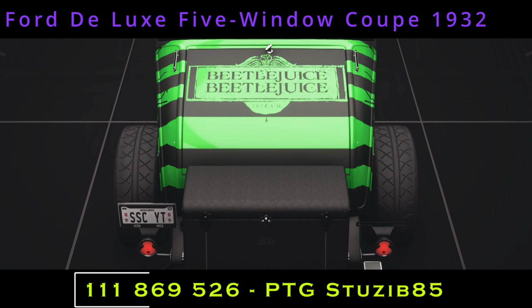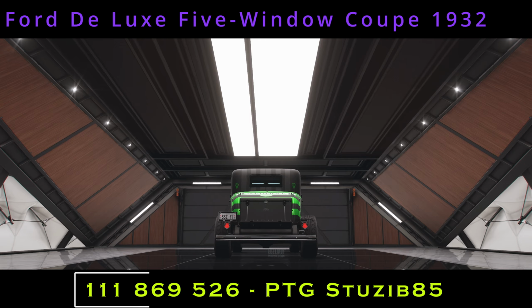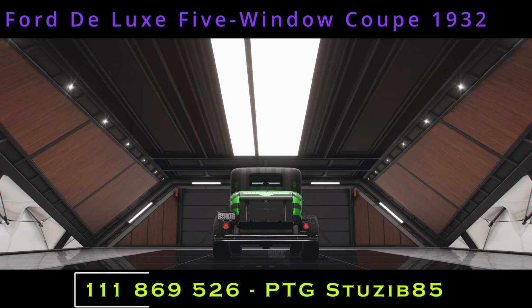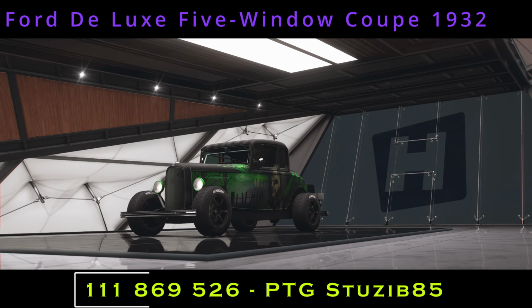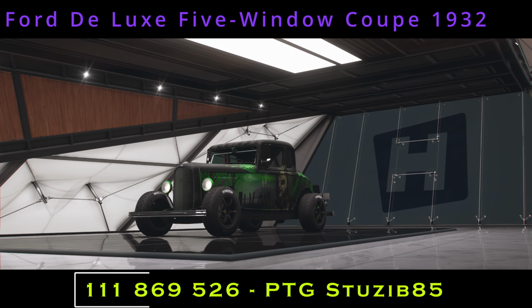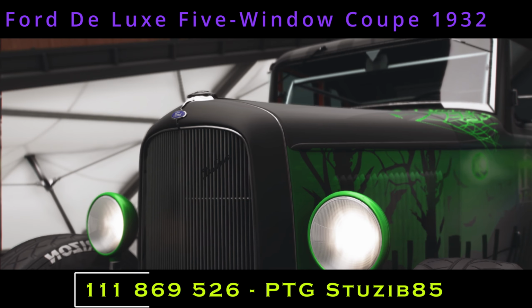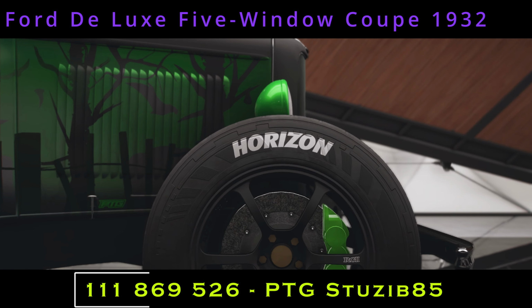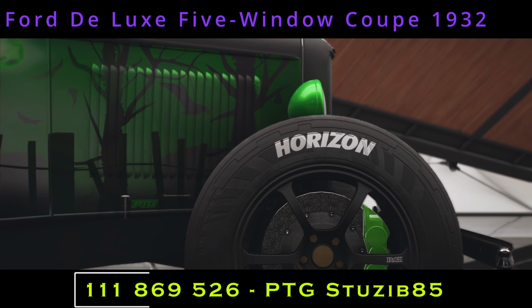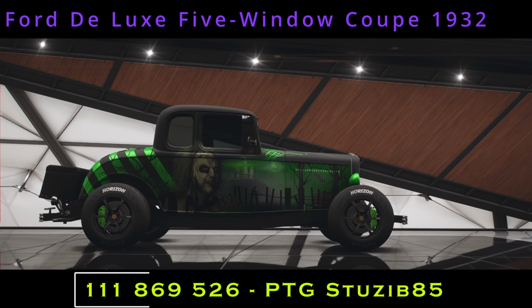And again, I'm put in the position. Do I have to trade out my Jack Daniels black with Jack Daniels font 5-door Coupe 1932 runner for a Beetlejuice? Decisions. Even green spiderwebs on the top up there. Wow. That is really nice as well. Definitely some nice paint jobs there.